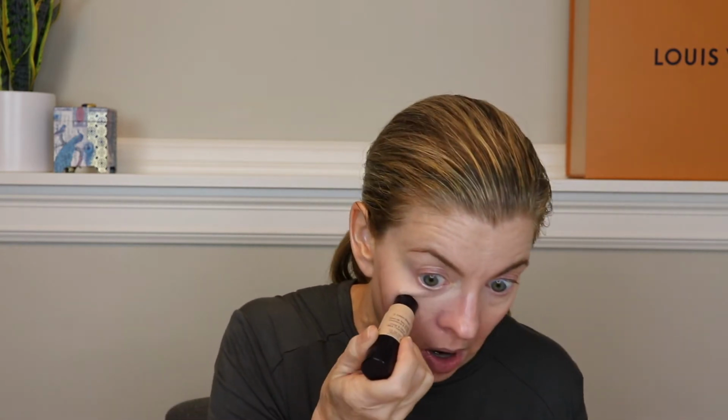And this goes on so nicely. It's not tugging at my skin. It's very smooth. And as you can see, I am just pressing it in and moving it around with this damp beauty blender. And it gives nice coverage. You can apply a smaller amount of it and it gets sheer coverage. And then you can certainly apply more to build it up to medium, maybe even a little bit past medium coverage if you wanted that.